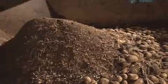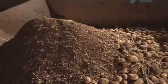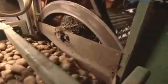When the potatoes arrive at the factory, they travel along rollers that rub off any foreign matter, things such as soil, small rocks and plant parts. The rollers also scrape off the eyes. The potatoes then enter a washing station. As they spin in a revolving cage, water jets spray their surface, cleaning them thoroughly.